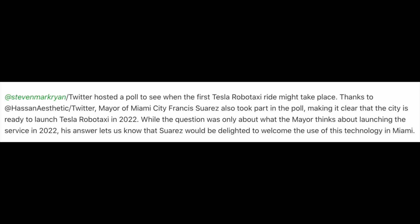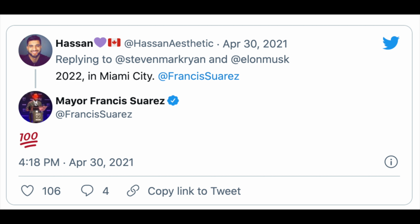Thanks to Hassan Aesthetic on Twitter, Mayor of Miami Francis Suarez also took part in the poll, making it clear that the city is ready to launch Tesla Robotaxi in 2022. While the question was only about what the mayor thinks about launching the service in 2022, his answer lets us know that Suarez would be delighted to welcome the use of this technology in Miami.